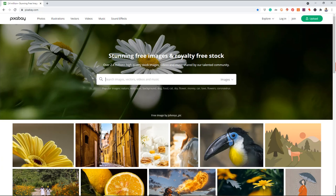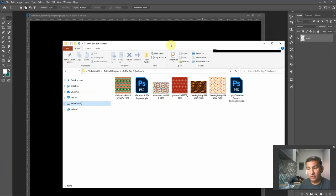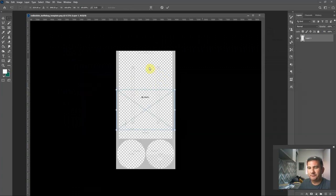It's a great website that you can use to obtain photos, vectors, illustrations, patterns, whatever your imagination could be looking for. You'll probably find it on this website, and the great thing about it is that you can use these commercial free without any worry about obviously infringing on anybody's rights. So one of the designs that really caught my attention is this macaron type design. So what I'm going to do is I'm just going to click and I'm going to drag it onto Photoshop.